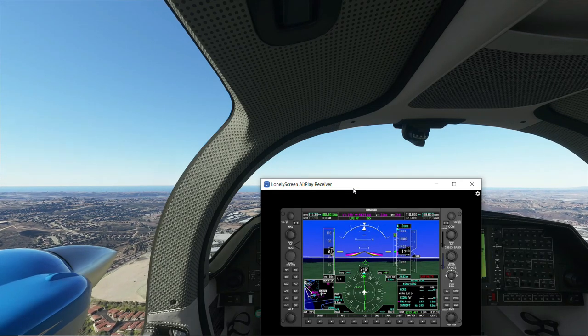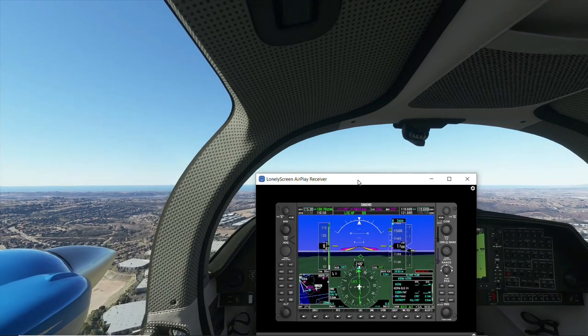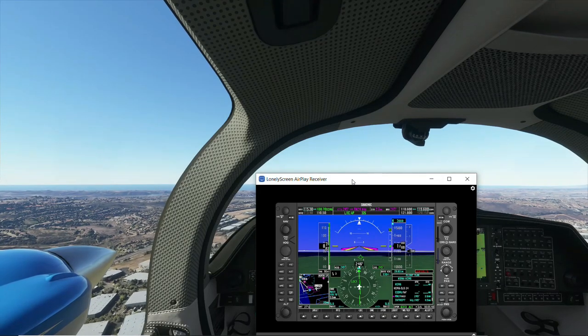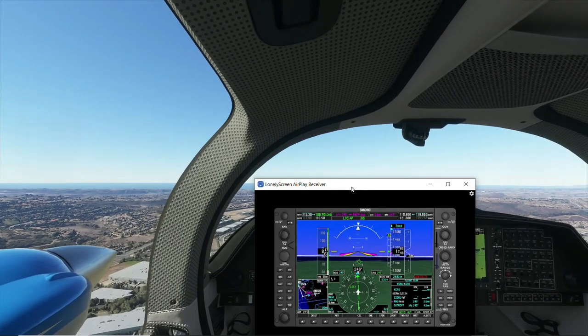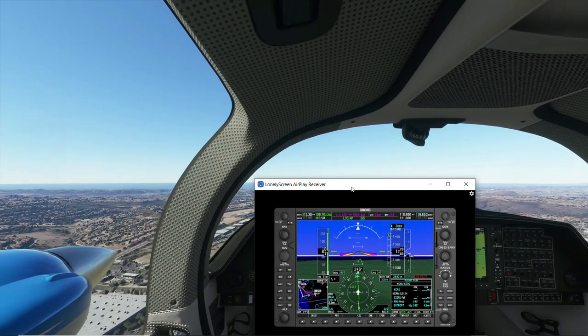Allegiant 354, as you roll out on the heading of 350, the airport will be at your 9 to 10 o'clock at 1 to 5 miles, report in sight. And we have the fuel inside. Allegiant 354, report from my 26 left. Clear for the visual, 26 left, Allegiant 354.